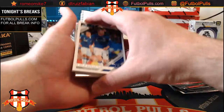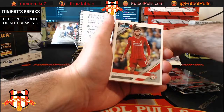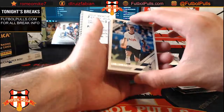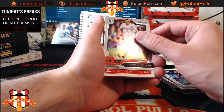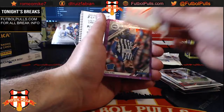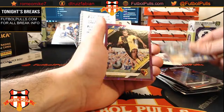Gylfi Sigurdsson, Davy Pröpper, Joe Gomez, James Tarkowski, Sam Byram, I'm sorry, Eric Lamela, Joe Ellington, Nathaniel Chalobah, John Lundstram, rookie. Five-nine midfielder, number 18. Takumi Minamino, rookie ticket. Aaron Connolly. Antonio Rüdiger. Douglas Luiz. Danny Welbeck. And a Joao Moutinho.